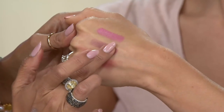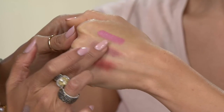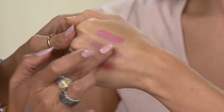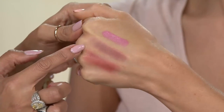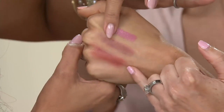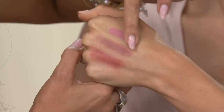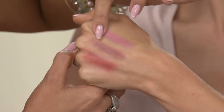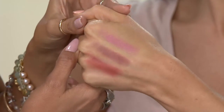Should we do them all? Sure. Let's have a party. So here's the fig, and look how beautiful that is. They're stain, so versatile. And look at the stain. If this were a lipstick and we tried to tap it out, it would just smear everywhere. It would be so gross. But look at this. Totally wearable, soft and easy.